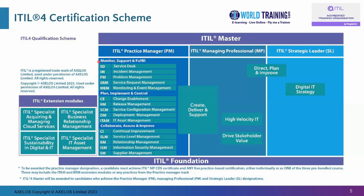So you got the monitor, support, and fulfill, which includes in the training the five practices listed below it. And similarly, the remaining two bundles also work. So you could do that as well. And of course, create, deliver, and support not to be missed, and ITIL foundation as well.